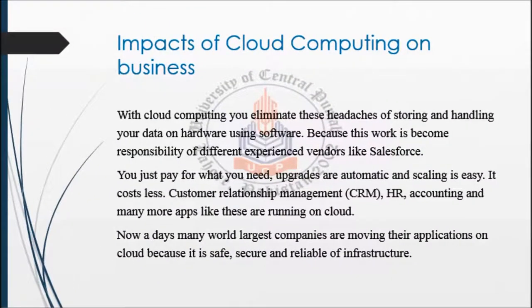What are the impacts of cloud computing on the business? With cloud computing, you eliminate these headaches of storing and handling your data on hardware using software, because this work has become the responsibility of different experienced vendors like Salesforce. You just pay for what you need, upgrades are automatic, and scaling is easy.